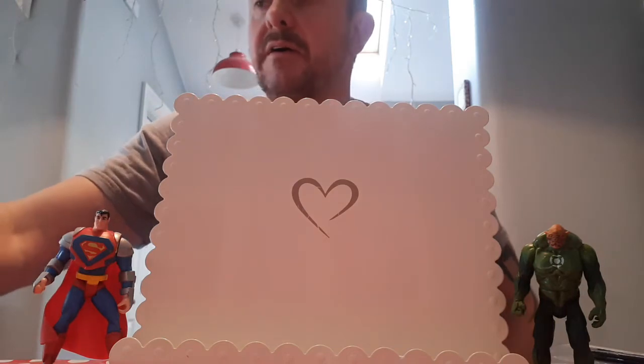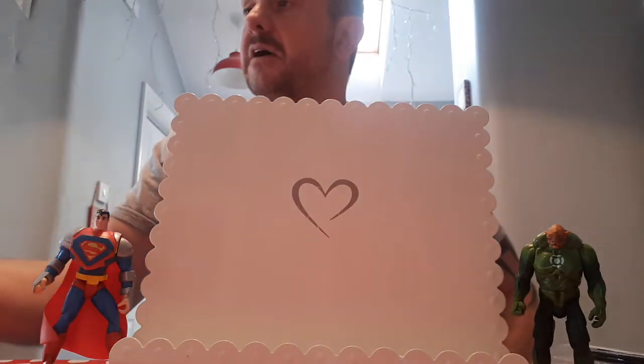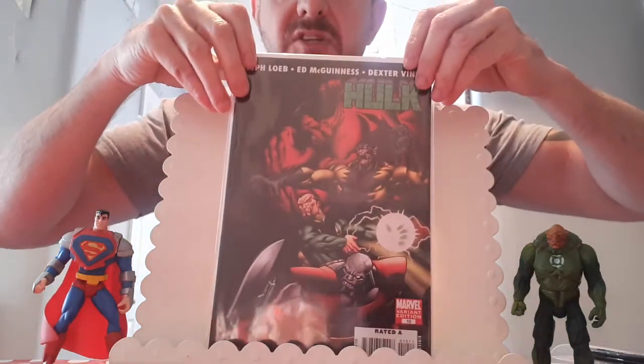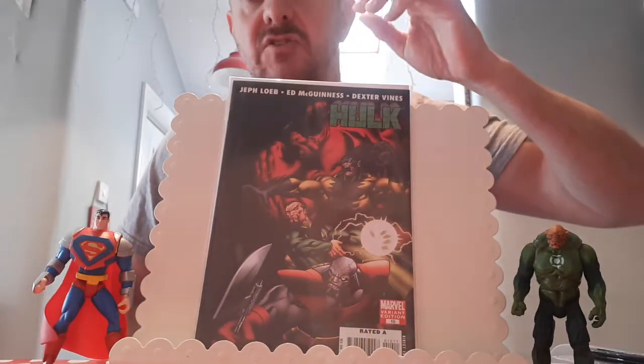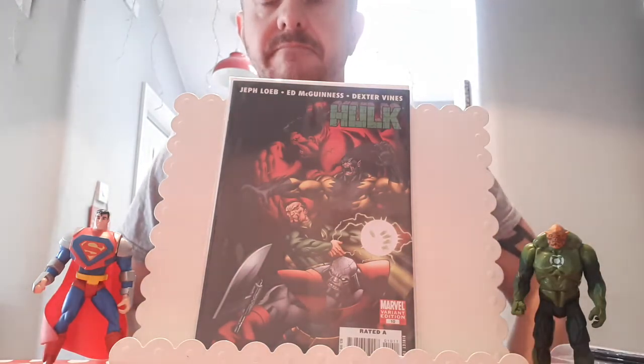Like I say, when I picked up those 6 books for £10, I picked up another copy of this one. I've got the 1 in 10 already, but this is the regular cover. This is the Right Side Offenders cover from Ed McGuinness. Yeah, this is the first appearance of the Offenders, led by the Hulk.